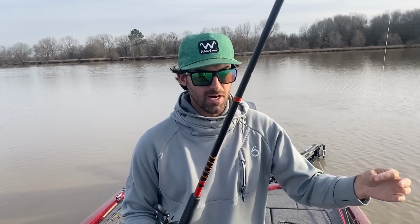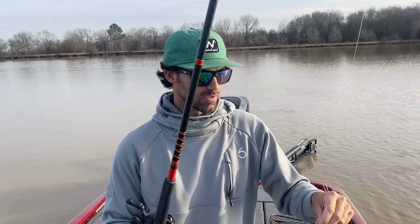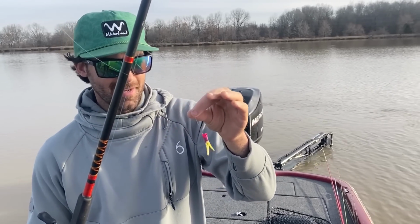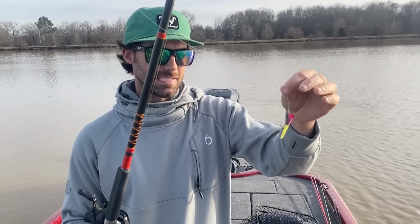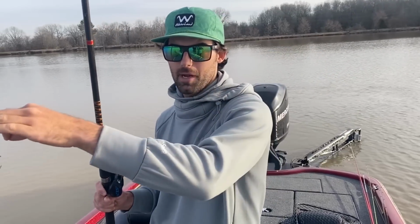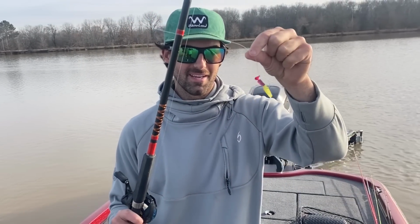Mainly because the water's really muddy, they can't really see it that good, but they can feel it obviously around using their lateral line. So you want to get this bait as close to them as possible and give them the most amount of time to react to it once they see it. Some fish have bit it instantly and some fish we've really had to work for, but we're gonna keep meandering around. We got about an hour and a half of daylight left and hopefully we can put one of these big slabs in the boat.